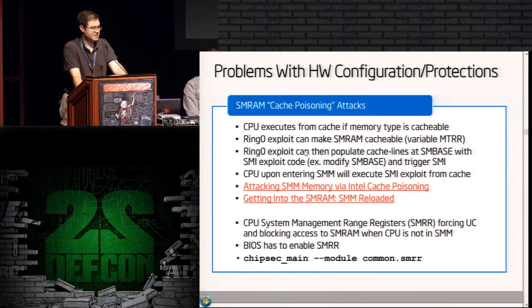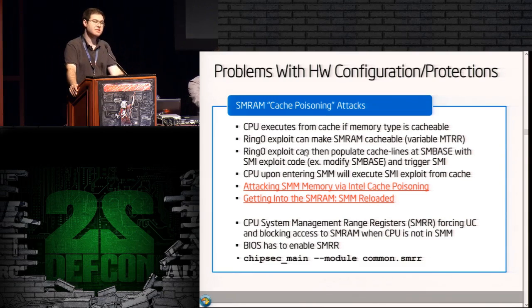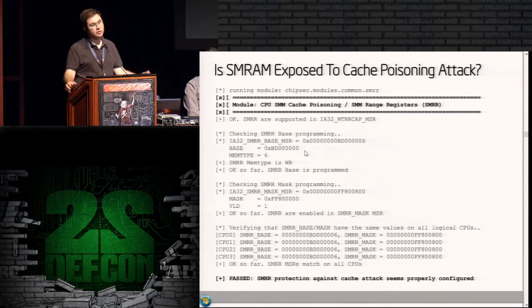So after that attack, which was found back in 2006, I think, by both Invisible Things Lab and Loic Duflot, you've got the same people a couple years later figuring out, gee, if I'm really just running out of RAM, well, the way the processor works is it just caches stuff. So if I can get the instructions that I want to execute in the cache for those addresses, then I can get it to run whatever I want, right? And that worked, right? So Intel introduced these system management range registers, which will force the non-cache area for those ranges, which would be SMRAM. So what you can do is just look at the platform and see, are those things configured? Is that set up properly?